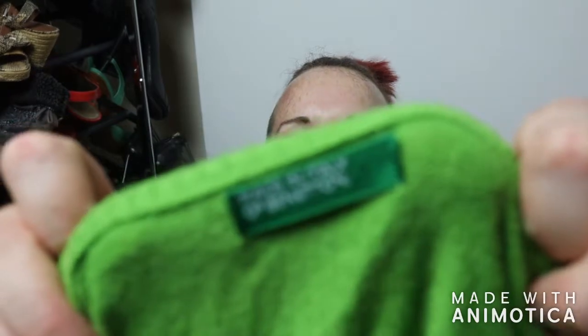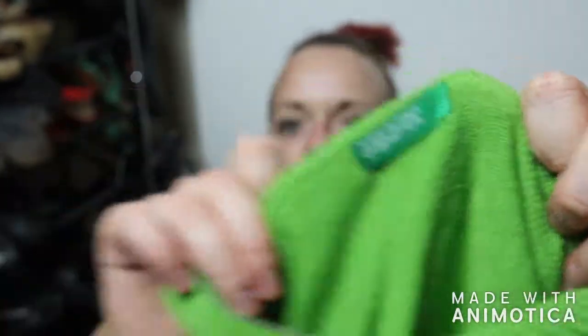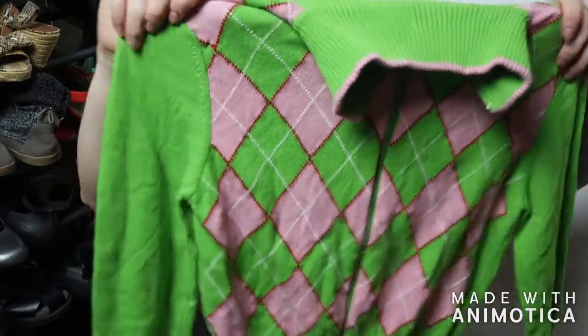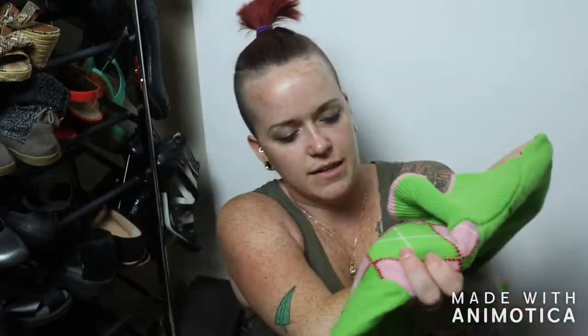This is, these are of Benetton. I don't know if I'm pronouncing that right. The United Colors of Benetton or something like that. But this is an Argyle zip-up sweater. It's lime green with pink and white and red. And there's no interior tag that I can see. But I want to say this is like an extra small, and it's wool for sure. It's wool. And it's not shrunken.